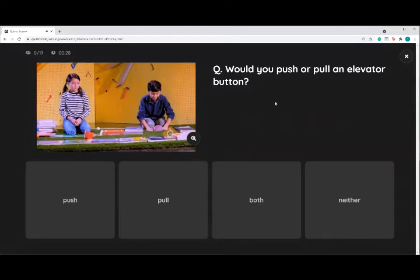Would you push or pull an elevator button? Push, pull, both, or neither?